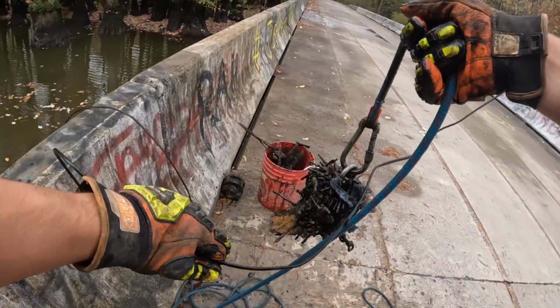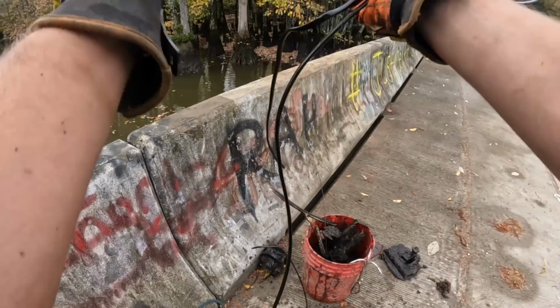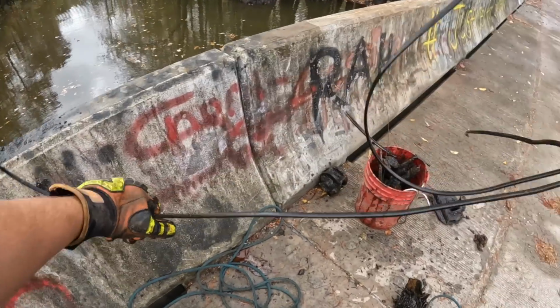There's cord. Oh, I got it. All right, well, the cord's coming up too. Oh man, just more nails. Look at that. That's crazy. All right, well, let's go ahead and throw you in the trailer just so you're not in my way.